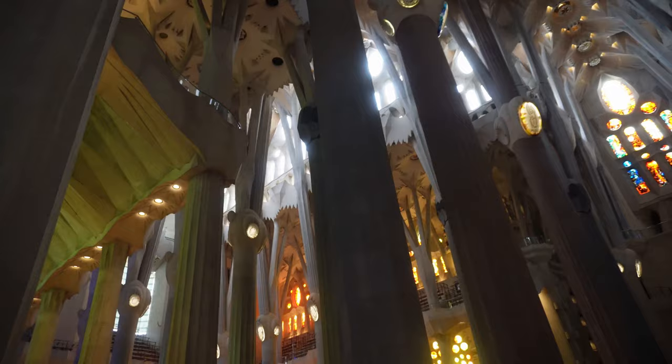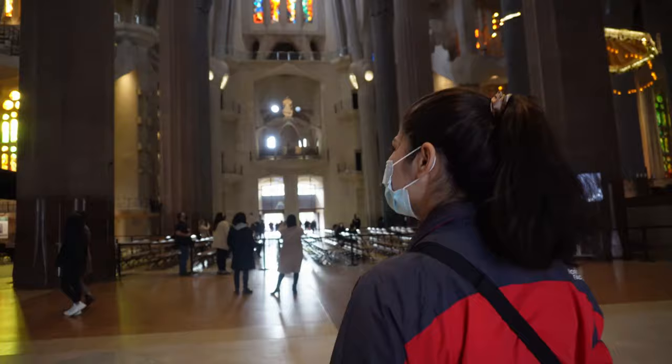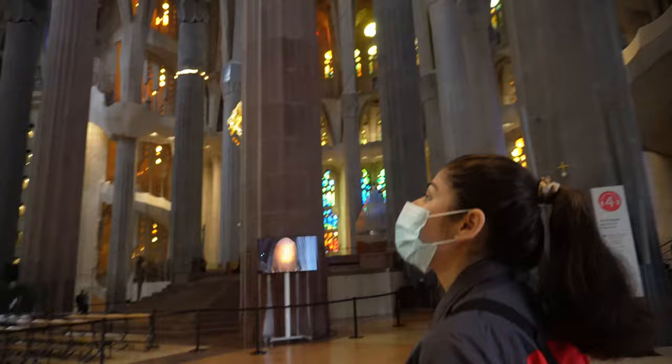It looks like something made in Nightmare Before Christmas. Really? You know the cartoon? Yeah. It just looks like a cartoon building. There's a lot of, like, look at all this. Look. On this design.